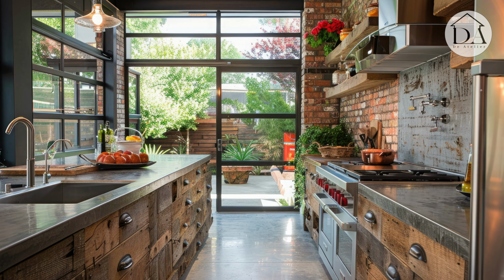Concrete countertops. Concrete countertops are a signature feature of industrial chic kitchens. They offer a raw and industrial look, with their smooth yet textured surface and minimalist appearance. Concrete countertops are often left unfinished or lightly sealed to maintain their natural, raw aesthetic.